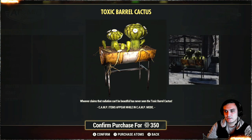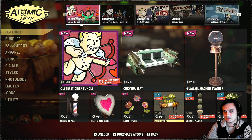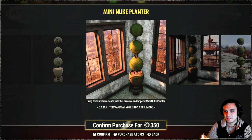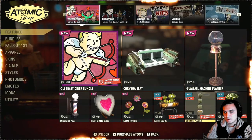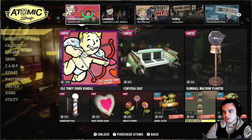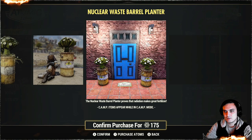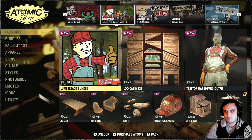Toxic Barrel Cactus. I'm not actually gonna grab this. I was waiting for it to pop with a discount. 30% discount. That's nice. Mini Nuke Planter. Oh, I had this one. This is actually a pretty good item. But man, I was hoping for it to have a bigger discount. Waste Barrel Planter. Cool. What else do we have here?